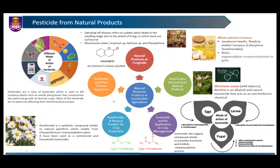Okay, in sustainable agriculture, natural products can play a vital role as herbicides. A herbicide is a class of pesticide which is used to kill nuisance plants such as weeds and grasses. Next, it also plays a role as a fungicide.